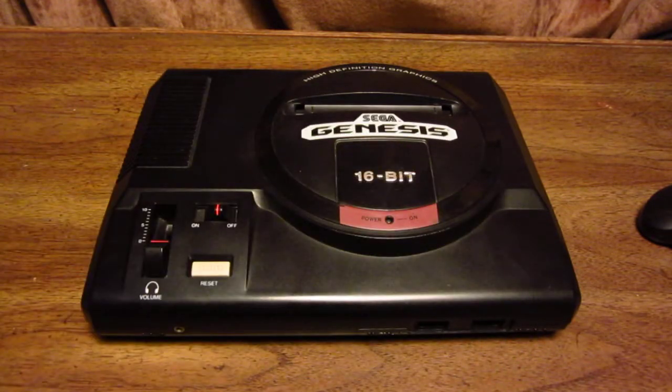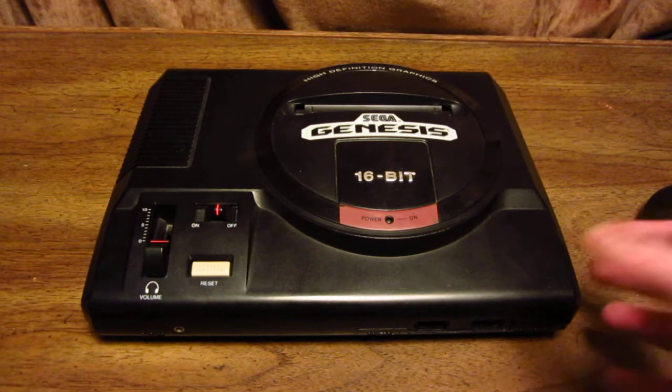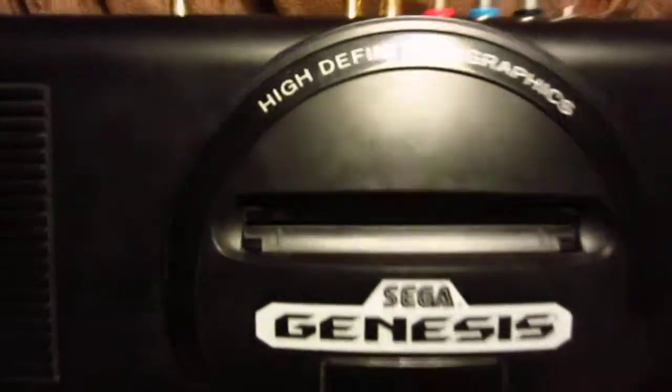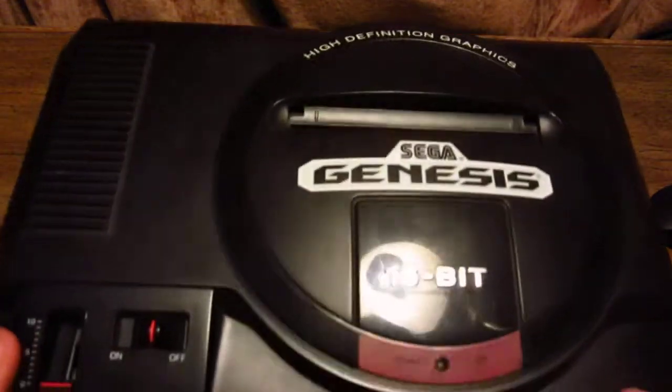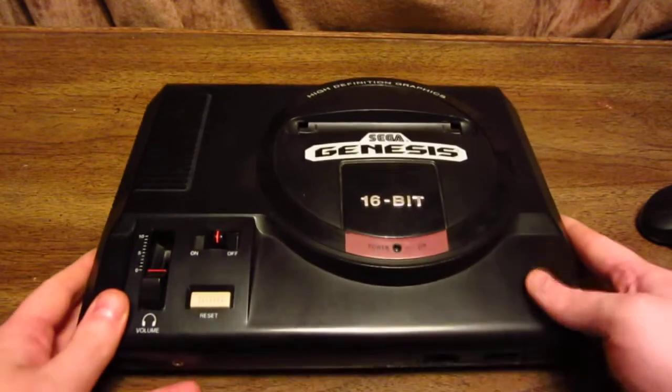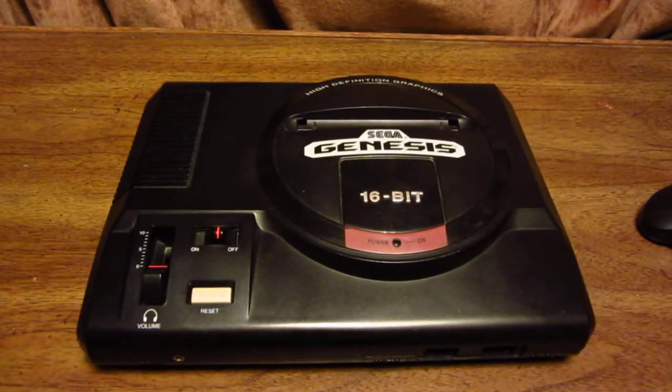Now, the Sega Genesis had a lot of cool things about it. For one thing, this is the original model of the Sega Genesis hardware, the High-Definition Graphics model. This one has been extensively modified, but it's still the Model 1 Sega Genesis. Throughout the course of the Sega Genesis and Sega MegaDrive, the system had many revisions of the hardware. Not only completely different revisions in exterior casing, but they also had drastically different motherboard revisions.